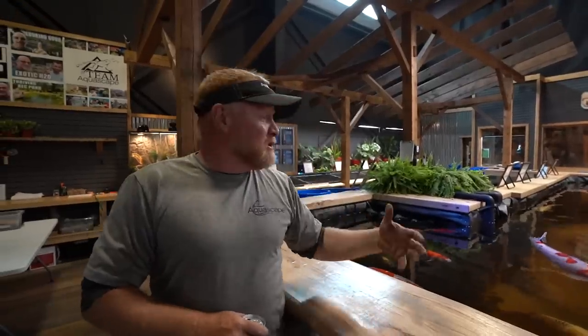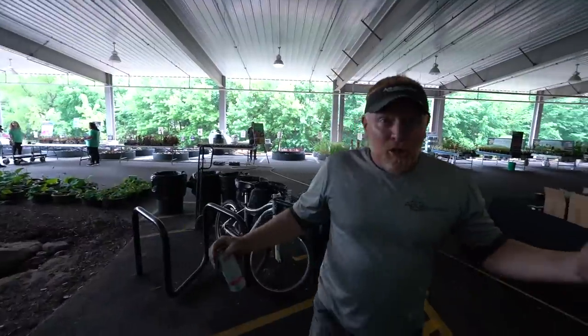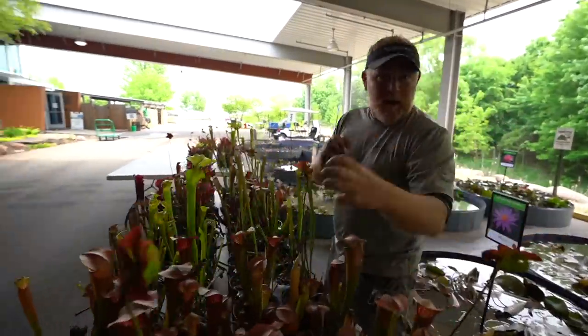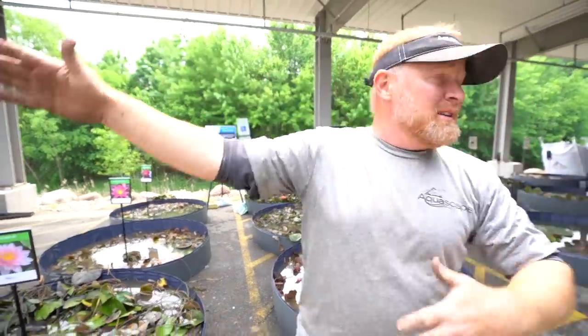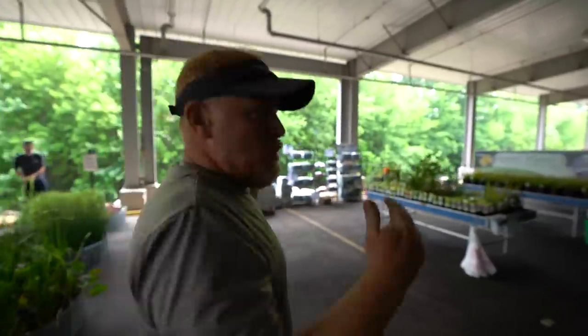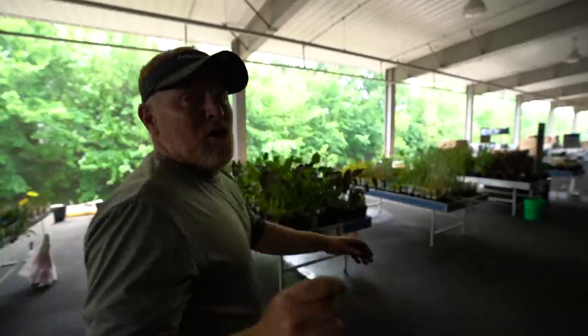So we're getting all this ready. All this work has been done for that big event, our spring sale, and there's so much more. Come on. Like, look at all the aquatic plants. Look at all these. Lilies galore. And then we've got all kinds of tropical water lilies down over there. We got hardy plants over there. More plants, more plants, more plants. And believe it or not, it's not enough. We are gonna run out of plants.